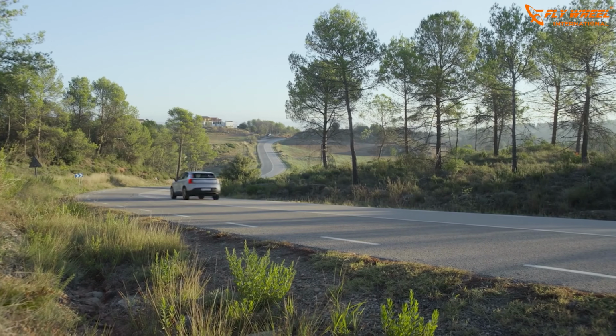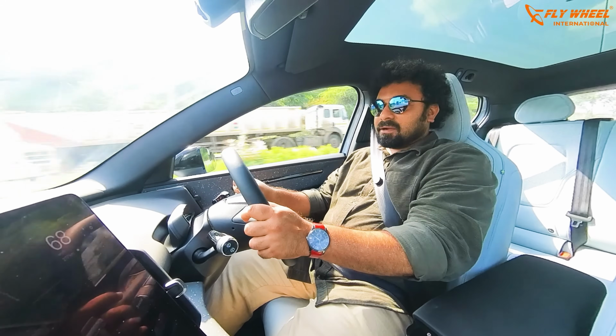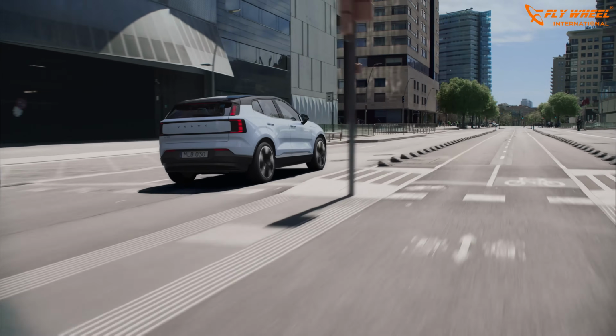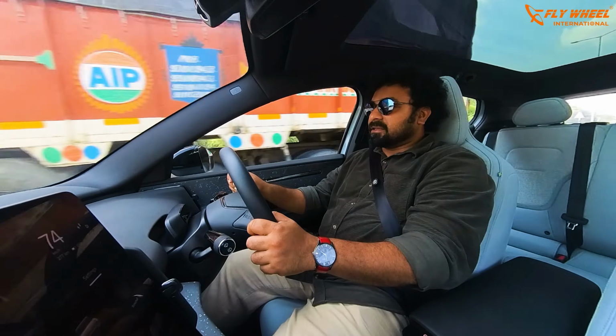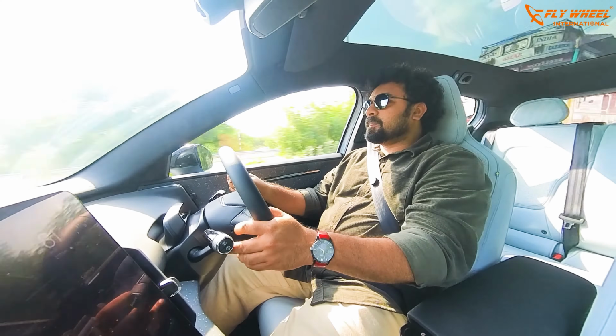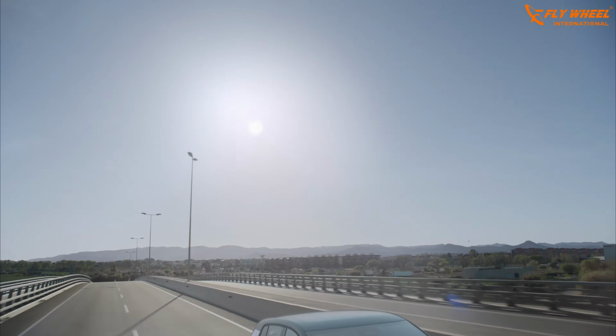Wow. That was 60 to 130 in a matter of a few seconds, which is something you can enjoy in any electric car, as we are enjoying in this EX30. It is one of the most stylish Volvos ever, and it's also very sporty.